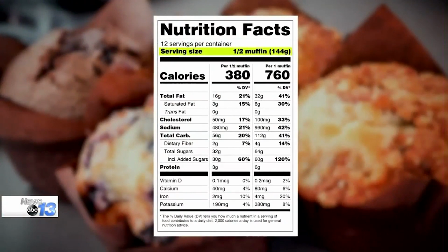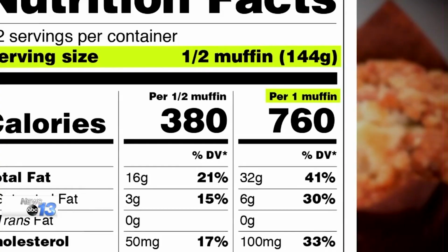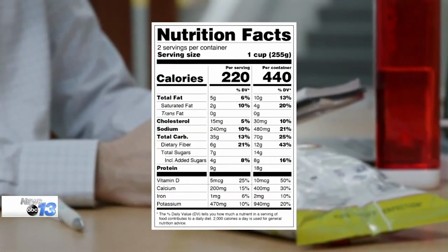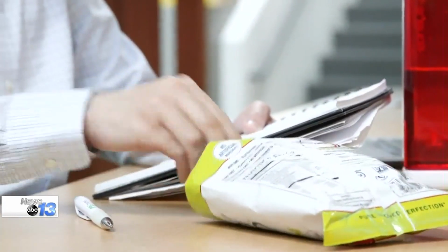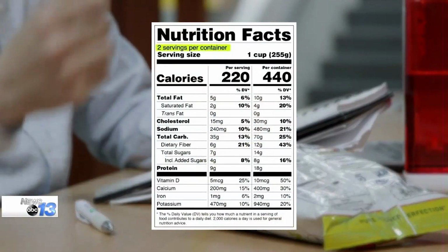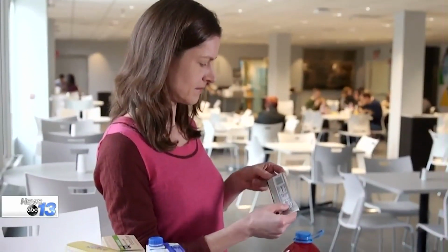First, the serving sizes are more realistic, with amounts for some foods reflecting what people really eat. Another example, if a package holds 2 or 3 servings, but there's a good chance someone would eat it in one sitting, say a bag of popcorn, the label must show nutrition information for 1 serving and the whole package.